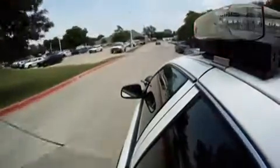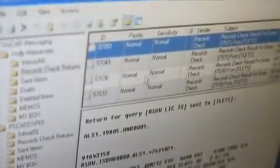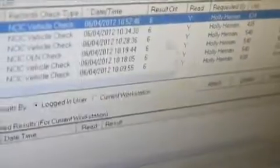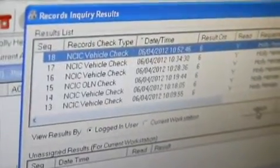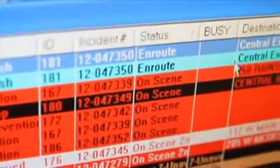Another advantage of the CAD is that all call information, including unit times, location, and key data accounts, are transmitted to the records management system. This allows for reliable statistics, helps personnel complete their reports more efficiently, and assists administrators in analyzing workloads as well as trends in calls for service.